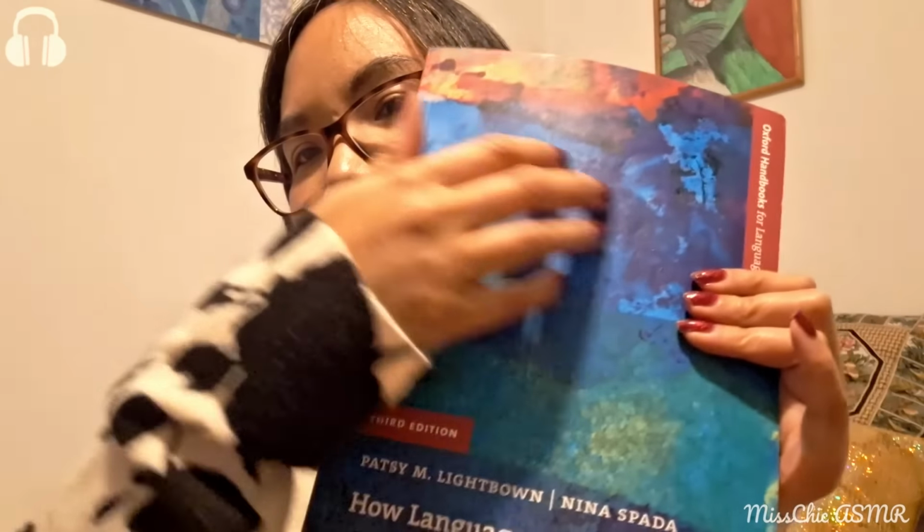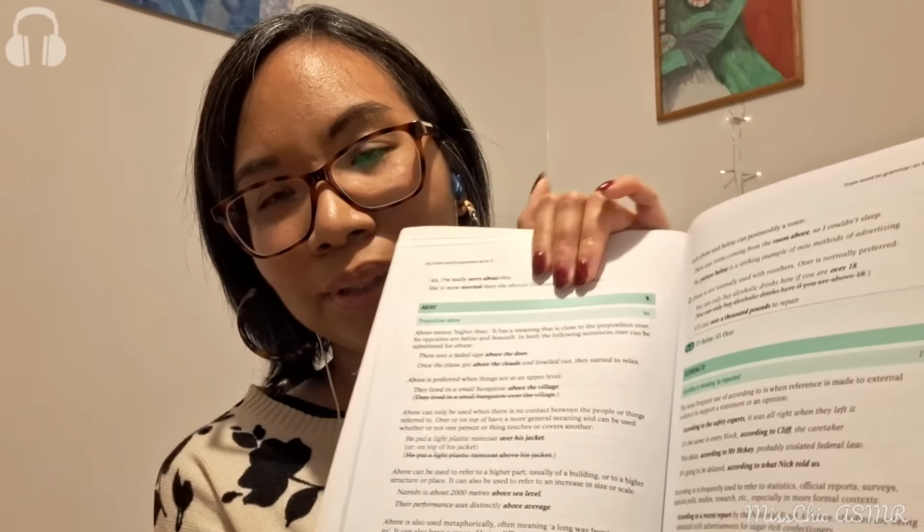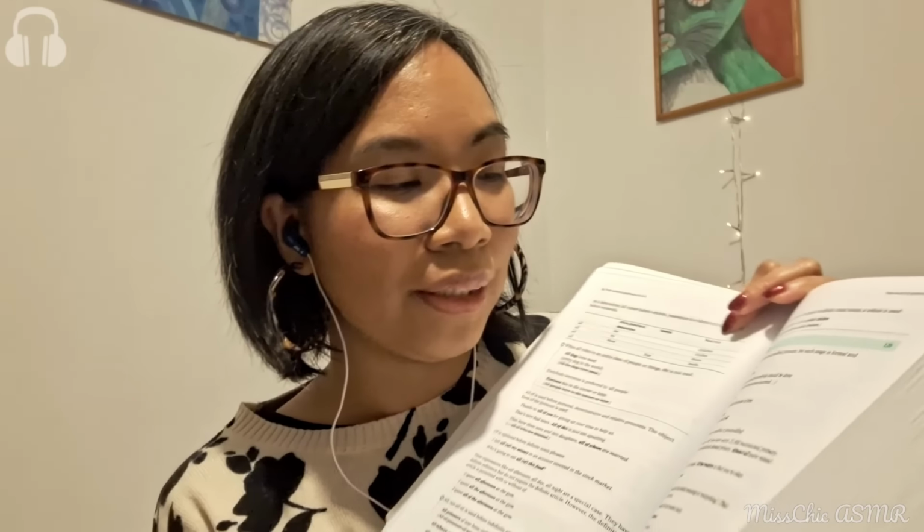I like the colours. And then here I've got another book that I used for my master's degree. It's a comprehensive guide to spoken and written English grammar and usage. So it's something that you would need to learn if you were learning to teach English. It has all of the different explanations on why you would use certain grammar points and example sentences. For example, on the pronoun all: all can be used as an unmodified pronoun, but such usage is formal and infrequent. All are welcome, all were concerned that something should be done. More typically, everyone was concerned. And it's very in-depth. Here it goes through different points, like in spoken language, like in written language.